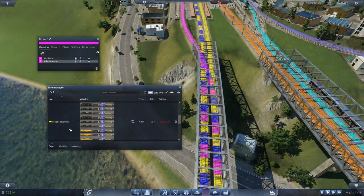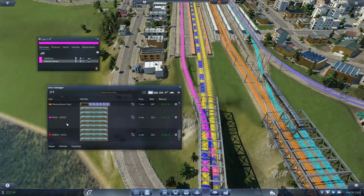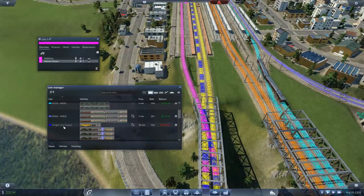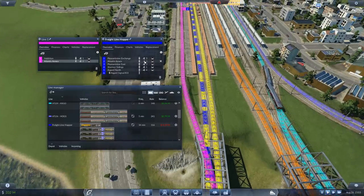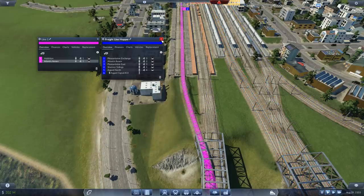Oh. All right, no. Right, that's okay. Find the blue one. Find the blue one. That's the hopper. Right, good. At the annex, put that on 2 as well. There you go. Okay, good. Right, yeah. This is all good.